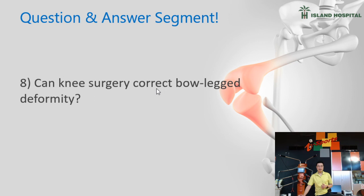Can knee surgery correct bow-legged deformity? The answer is yes, but the thing is, if you're 25 years old with a bow leg, do you really want to go through surgery just to correct it so that when you're 40 plus, 50 plus, you don't get problems? It's a very difficult situation because at 20 plus, 30 plus, you will not have pain. Yes, you can correct it. With insoles, you can alter the way you walk slightly so that you can save the knee. But it doesn't mean that when you wear insoles the knee straightens up. So the answer is yes, you can correct it with surgery, but I would not advise this when you are young.